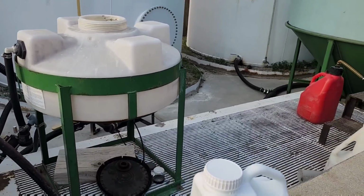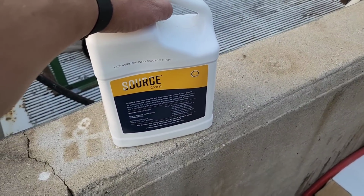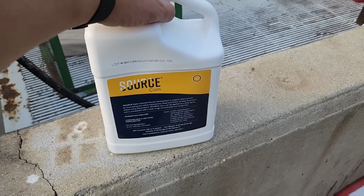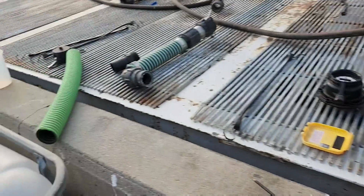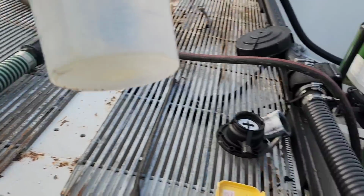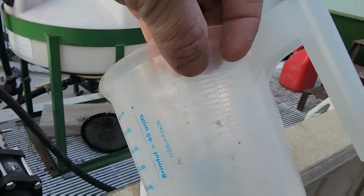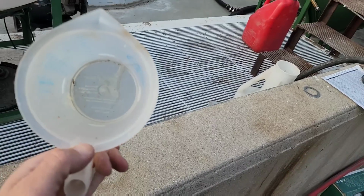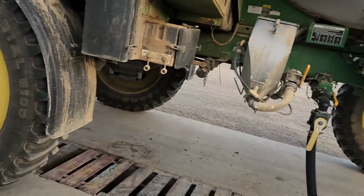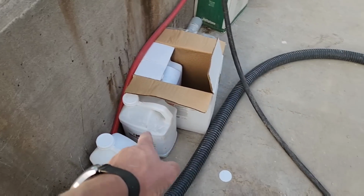All right. Up and running. So as I was saying, we have to measure this out because our use rate is 0.7 fluid ounces per acre. So 40 acres is 28 ounces. So I believe there's ounce measurements on here. Yeah, ounces. 28 right there. So we're gonna fill that up to there. Let me wash this out first. And that's it. Well, we do need some of this surfactant. So I'll figure out how much of that we need too.